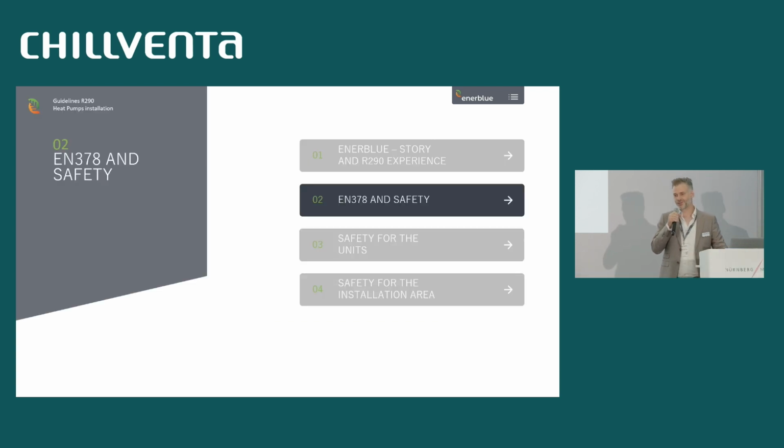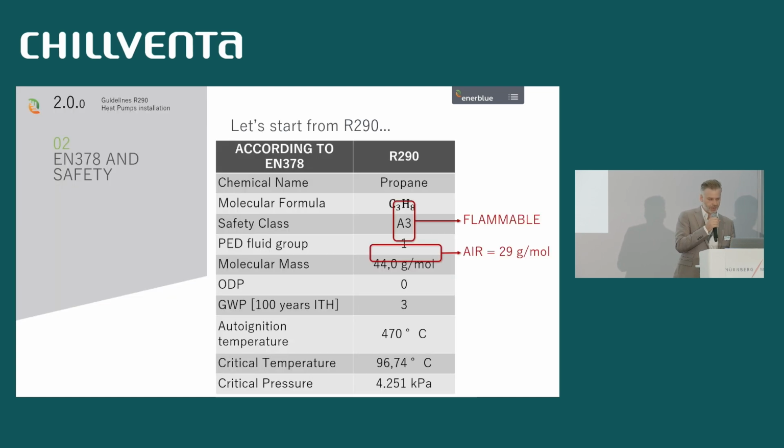But let's go back to the main point of this presentation. The normative that stands behind the use of propane is mainly EN 378. But I want to discuss a little bit also some characteristics of propane. Of course, propane is an explosive refrigerant, so it is an A3 refrigerant. And this is what makes us fear it a little bit.